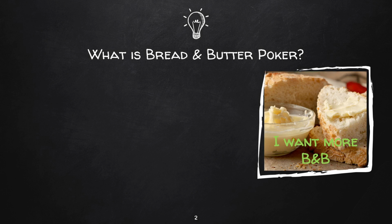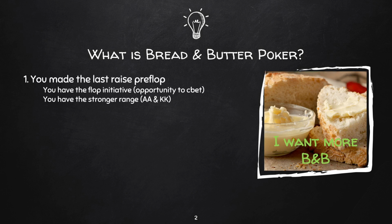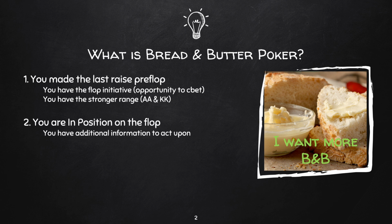So first, what is bread and butter poker? There are three aspects to it. Number one is that you made the last raise pre-flop. That means that you have the flop initiative or the opportunity to c-bet, and you have the stronger range. Because you made that last raise, it's more likely that you, and not your calling opponent, has pocket aces and pocket kings.